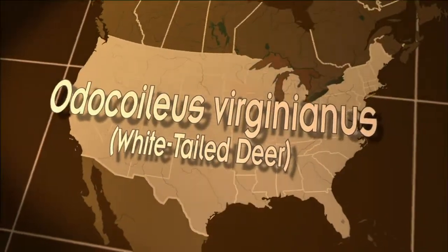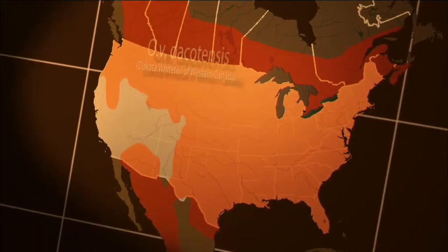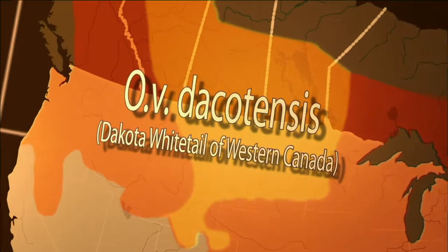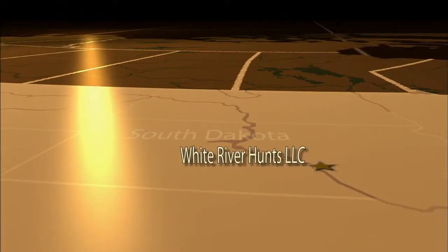South Dakota is the pheasant state, but the abundant variety of other game makes it one of the best hunting states east of the Rockies. And when it comes to whitetails, South Dakota produces some of the biggest record book bucks in the country.